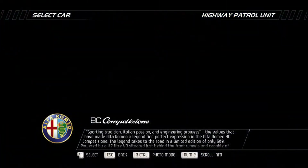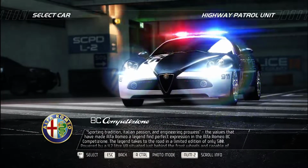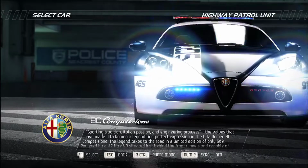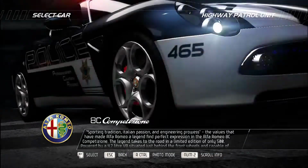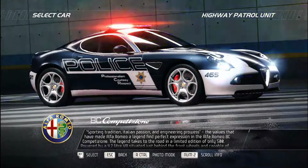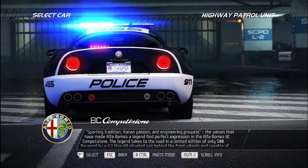Sporting tradition, Italian passion, and engineering prowess. The values that have made Alfa Romeo a legend find perfect expression in the Alfa Romeo 8C Competizione. The legend takes to the road in a limited edition of only 500. Powered by a 4.7-liter V8, situated just behind the front wheels, and capable of developing 450 bhp at 7,000 rpm, the engine is not only responsive, but helps create a perfect 50-50 weight distribution that ensures stability as well. Developed by the Alfa Romeo Style Center and with thousands of hours in the wind tunnel, its original line has been styled around its wheels with a powerful, muscular side.